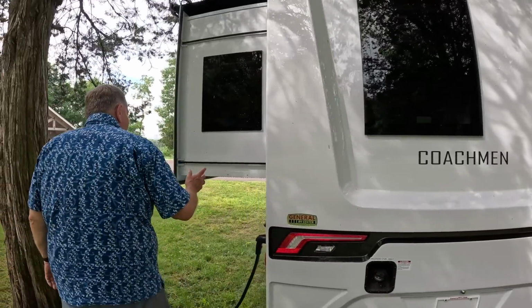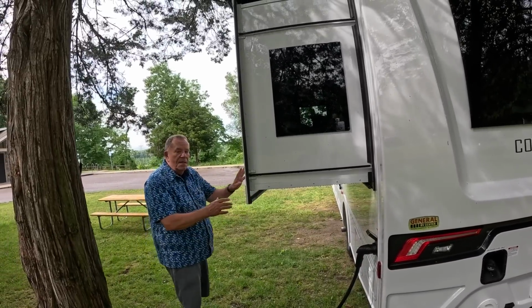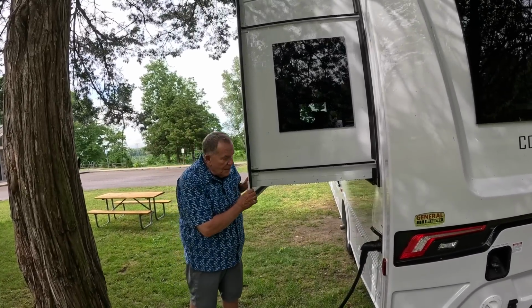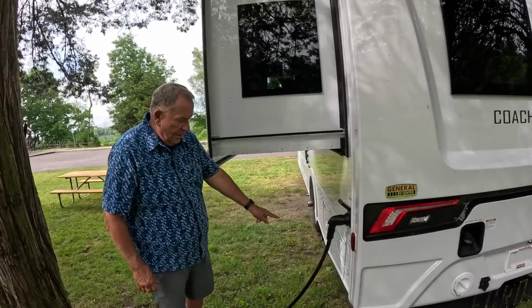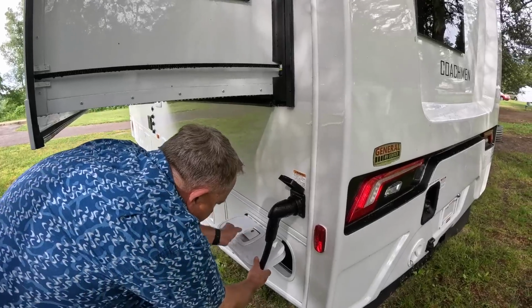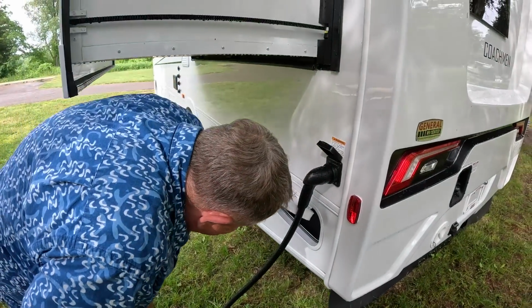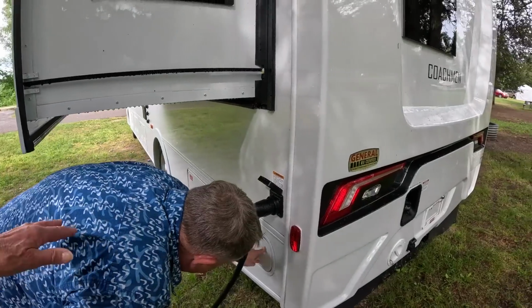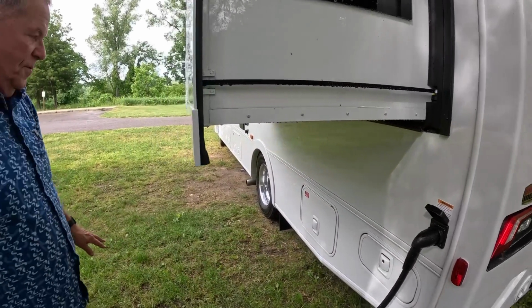This is the slide. There's only one slide on this. It comes out quite a distance, looks almost 3 feet. This is the bedroom slide, and there is a compartment there. What could be in here? Let's find out. Not much. A little bit of room. There's a little room for something, better than none. Watch your head when you come up. Yeah, but that's pretty miserable.